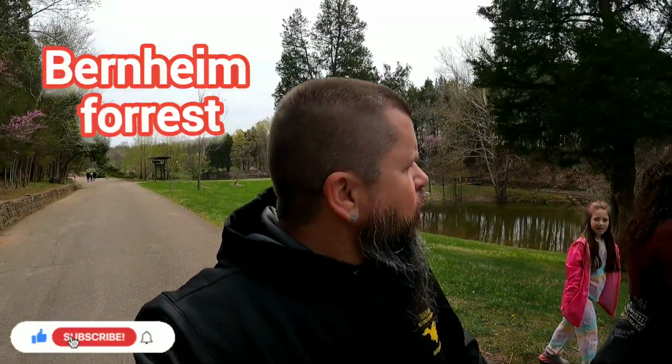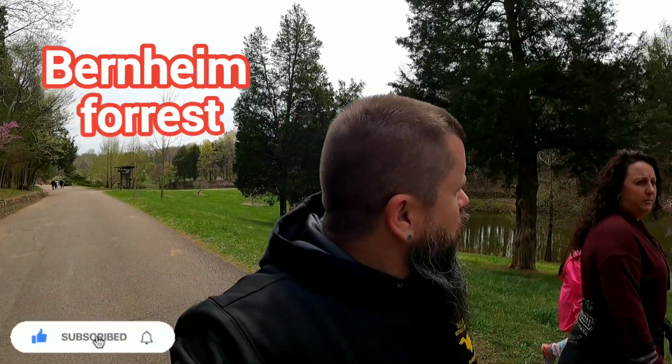You don't get in a car like this and smile, there's something wrong with it. And welcome back to the channel, guys. Glad to have each and every one of you here. We're in Louisville, Kentucky at the Bernheim Park. Is that what it's called? Yeah, Bernheim Forest, with the tree giants, something like that.